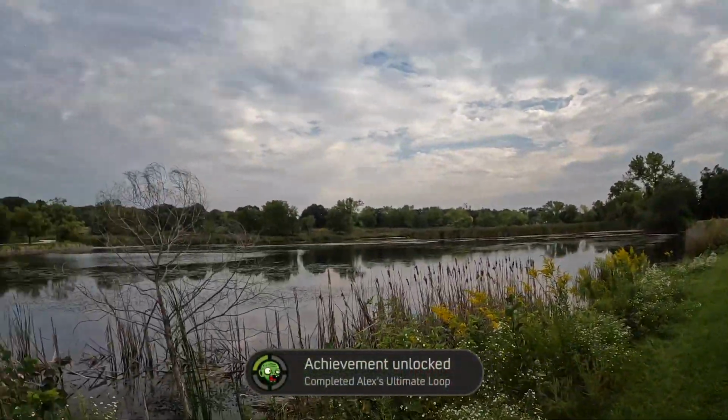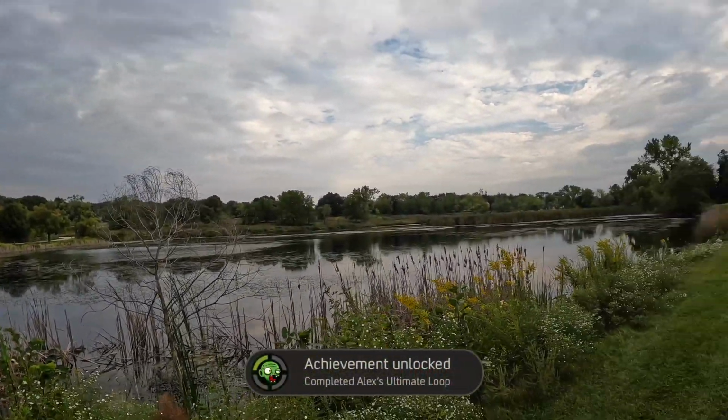Okay, so we are back here at Lakewood Forest Preserve in Wauconda, Illinois. Now with the Overlook Trail, the total mileage came to 46.7 miles. I believe AllTrails said it would be 42.2 miles without doing the extra that we did. So Alex's Ultimate Loop is pretty great.